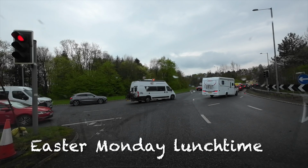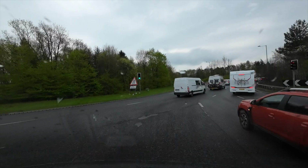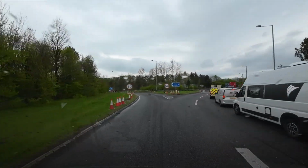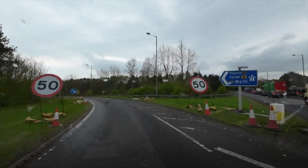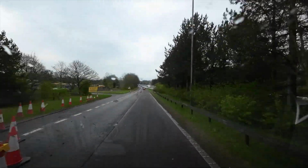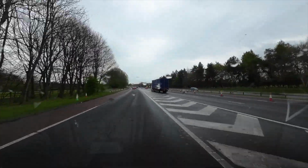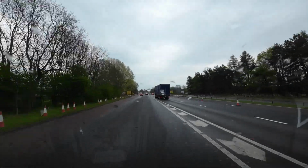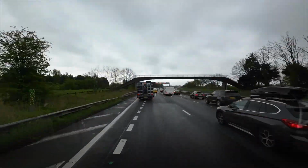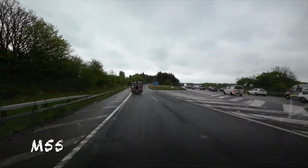So I checked out of the campsite on Easter Monday lunchtime to drive down to Preston to the dealership, and my intention was to stay at a pre-booked campsite called Brylea Caravan Park just off the M55, so literally a couple of minutes off the M6, and then the following morning when I set off to the dealership I could be there within 10 or 15 minutes.